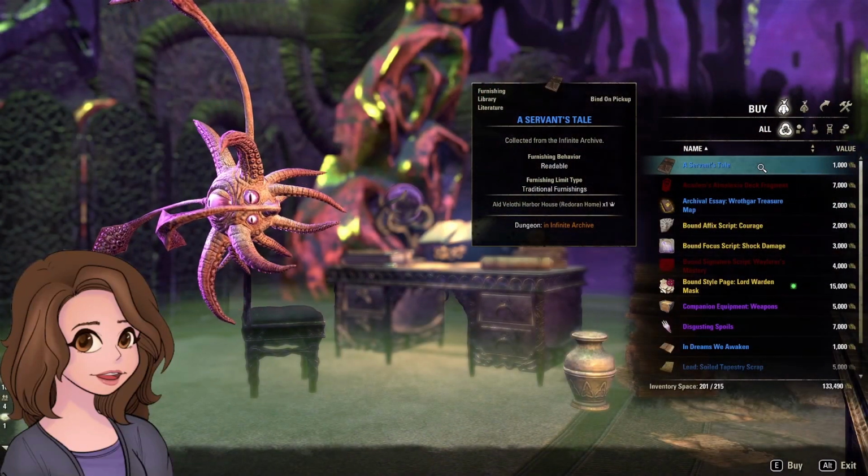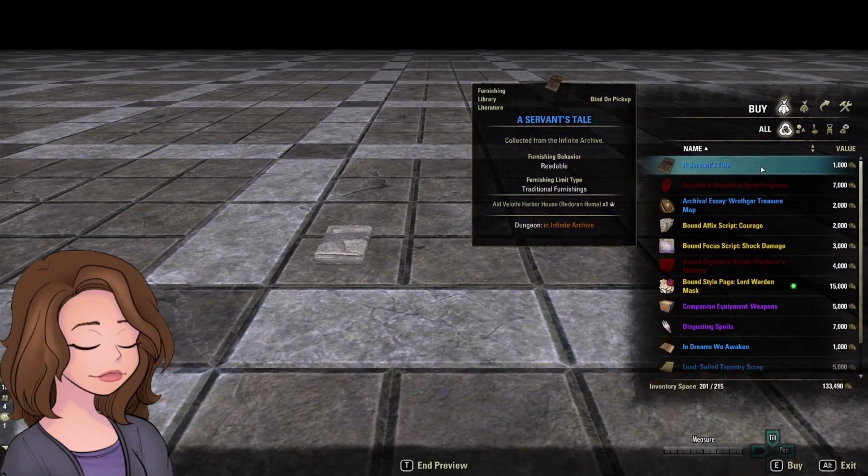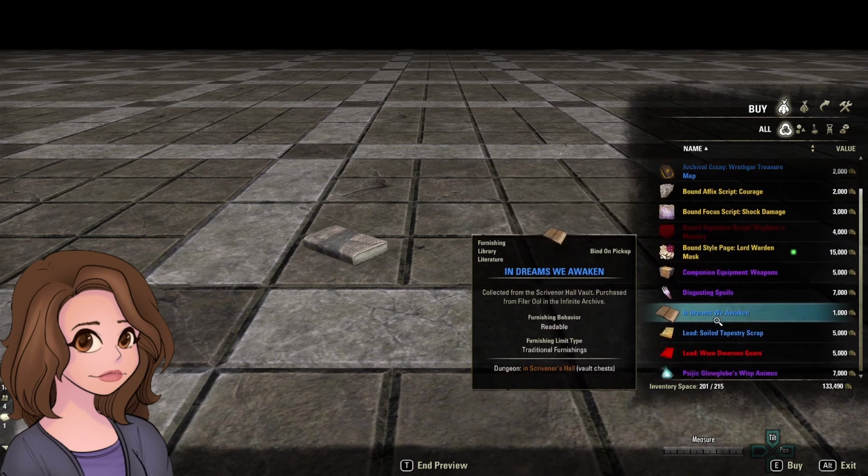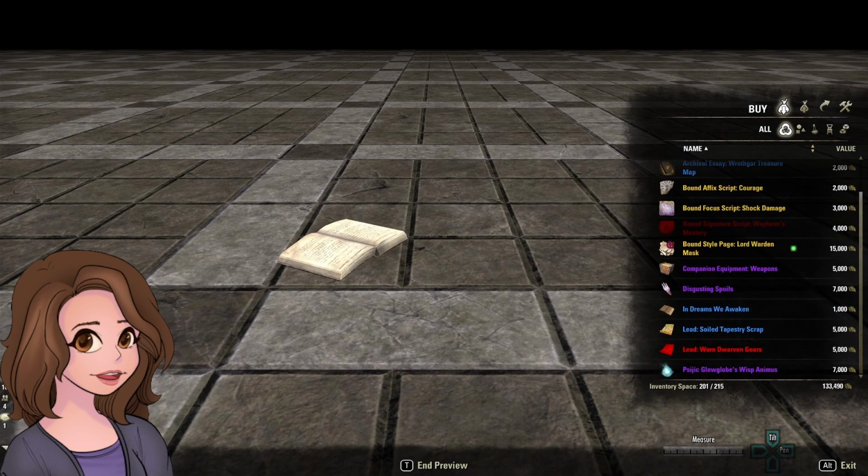All right, and that brings us to our books. A Servant's Tale is this little wrapped book. This comes out of Infinite Archive. The eidetic memory is in Ald Isra and Telvanni Peninsula. And this nice open book is In Dreams We Awaken. This one comes out of Scrivener's Hall.